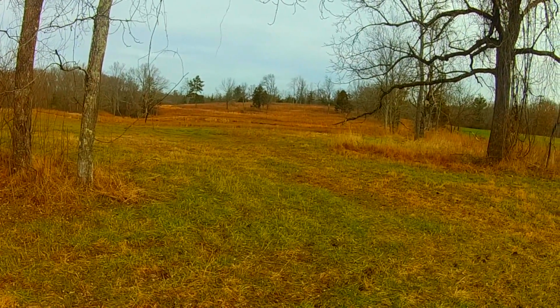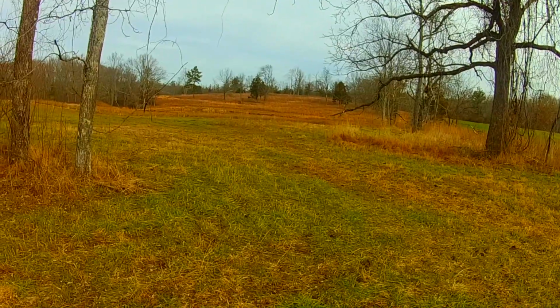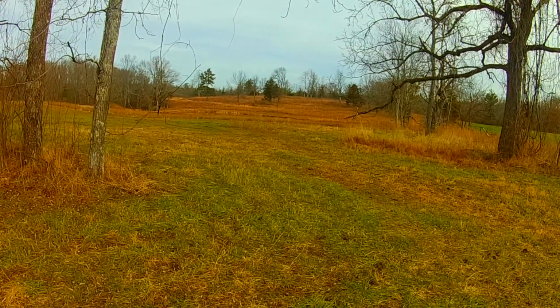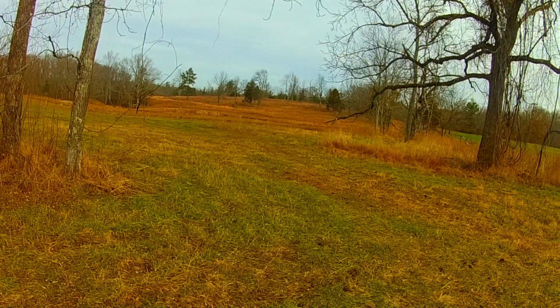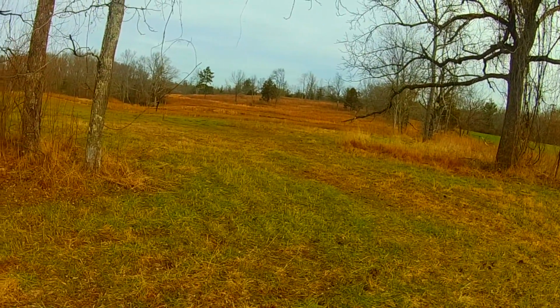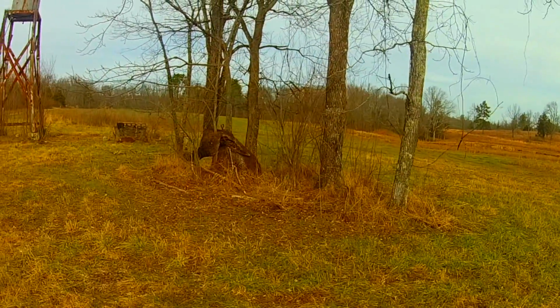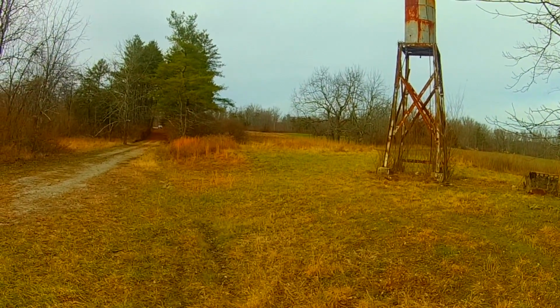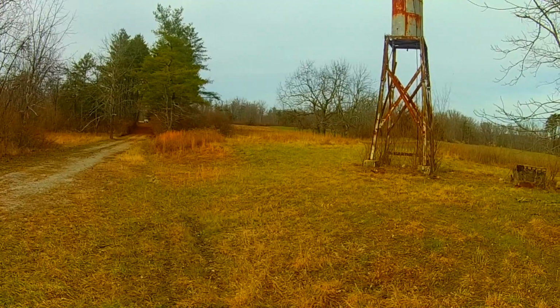Like I said earlier, you have to really tip your hat off to nature, how it reclaims what belongs to it. Again, a very, very serene place, very quiet when the hunting season's over.